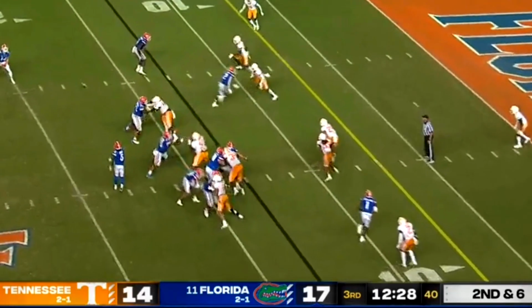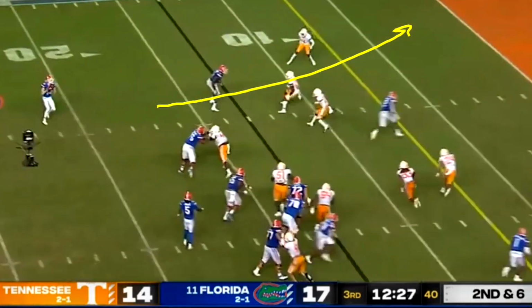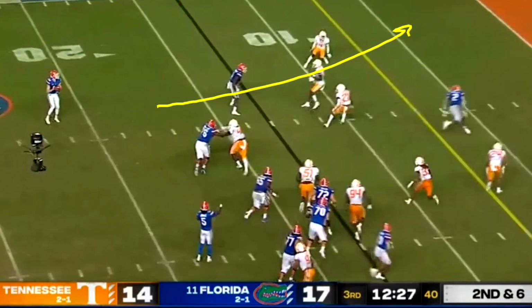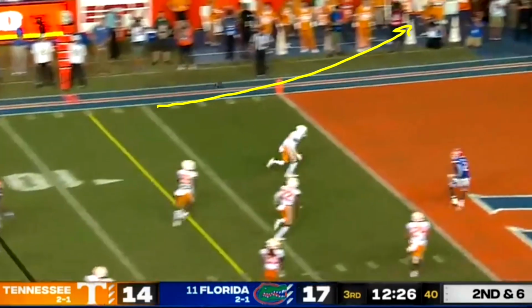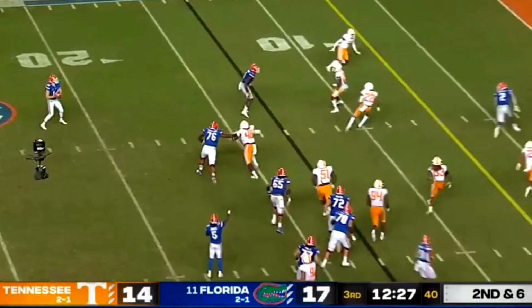Emory Jones throws it back. We have Gamble now coming over the top. Whittemore's going to catch this ball and rather immediately, look at this, catch, almost an immediate throw, no pat on the ball, just catch it, throw it, put it right in that little window for a touchdown to Gamble. A really nice play from Florida and Dan Mullen.